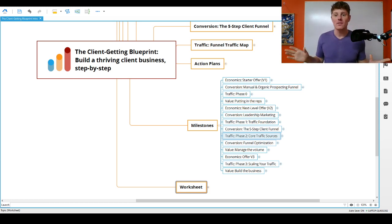And if that's you, great. I'm not trying to make you build a certain type of business, but if you do want to build a very robust client getting business where you can step back and take on a CEO role, that's the kind of thinking that's involved. And so when you go through each of these 14 milestones, if you do it successfully, by the time you're done, you're going to have a very solid and fully operational business that is providing service to different clients at different levels.